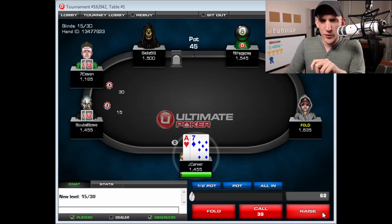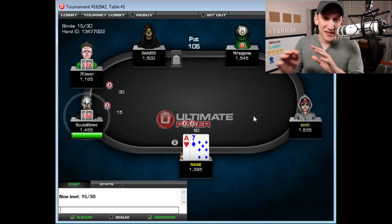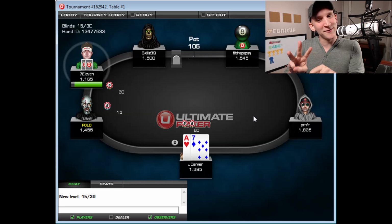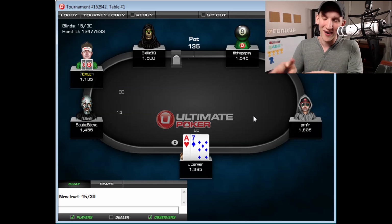So this is hand number 3. I've been playing a couple of these tonight. This is the third of them that I've played. I am 0-2 so far. That's right.